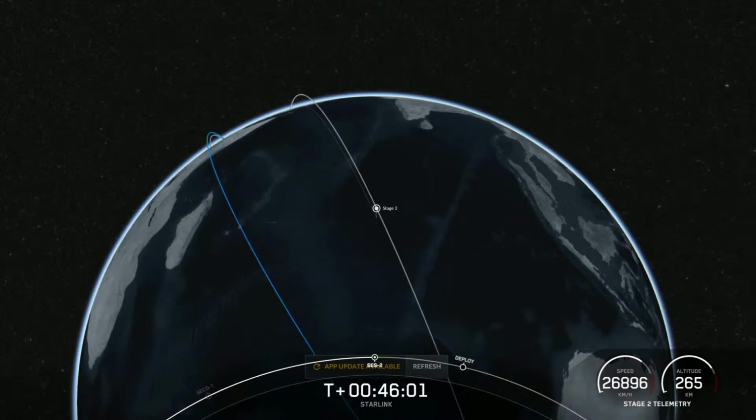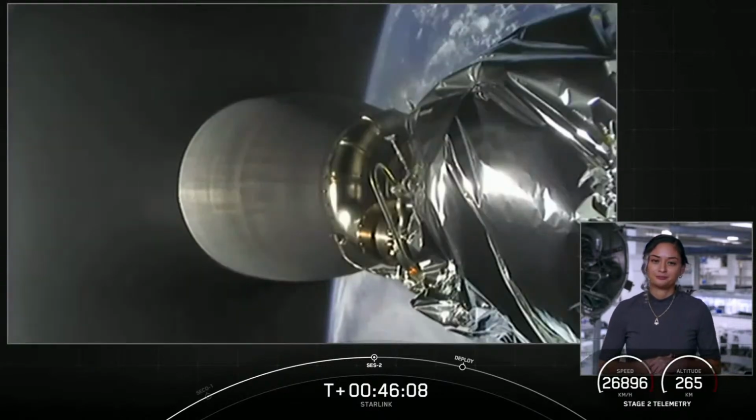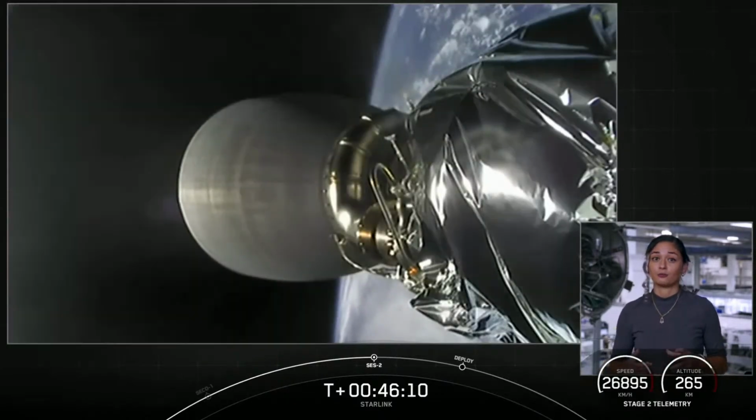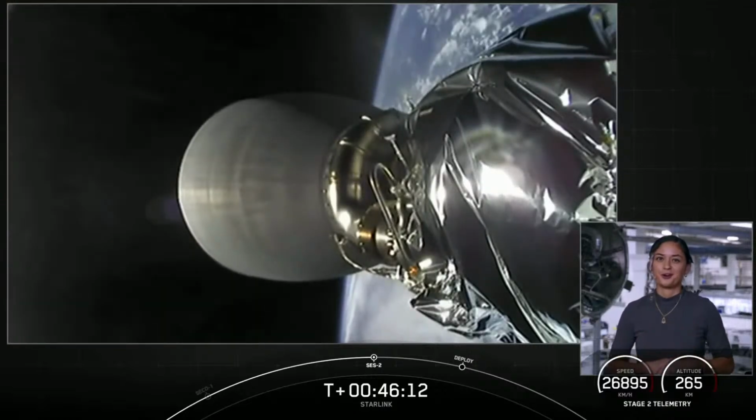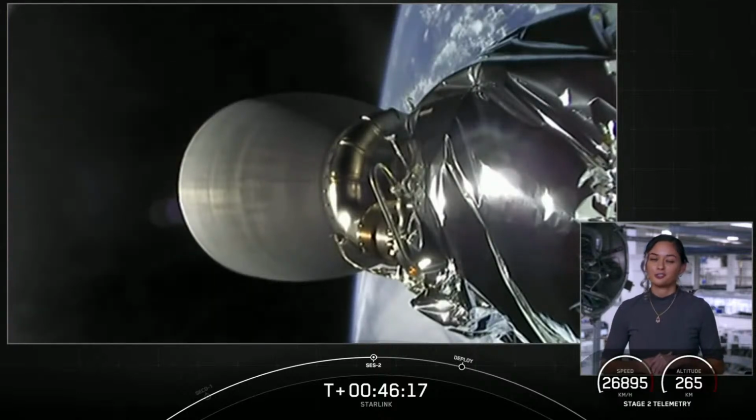And there you could see it was a very quick burn, but we did have SES-2 and SECO-2. We had a call out for a good burn and a call out for a good nominal orbit insertion. There we go.